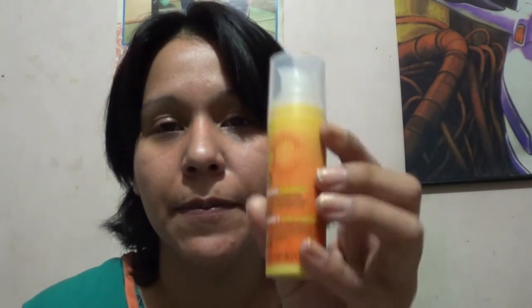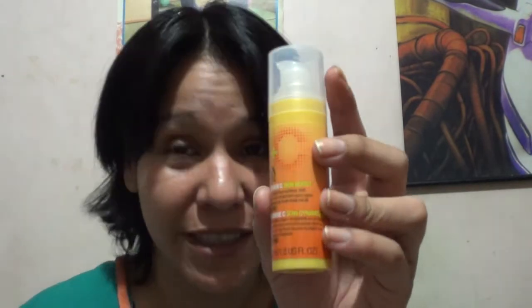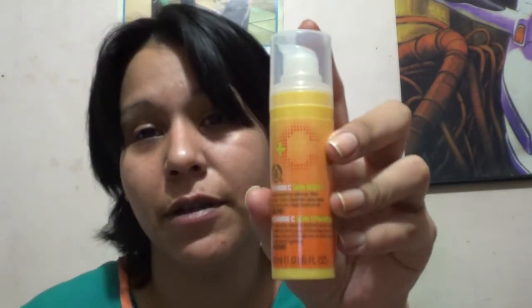I also got from the Body Shop this Vitamin C Skin Boost. This is a serum. Instant smoothing radiance with rich vitamin C, rich Amazonian camu-camu, and community trade Brazilian nut oil. So I bought this. It's pretty small, but anyway, I bought this one.